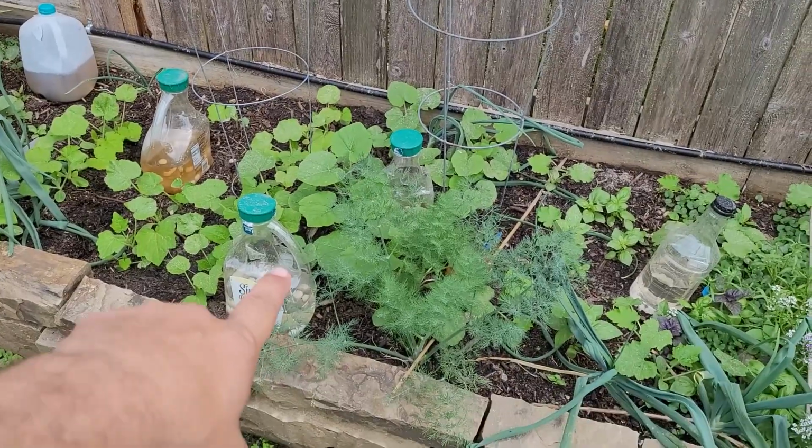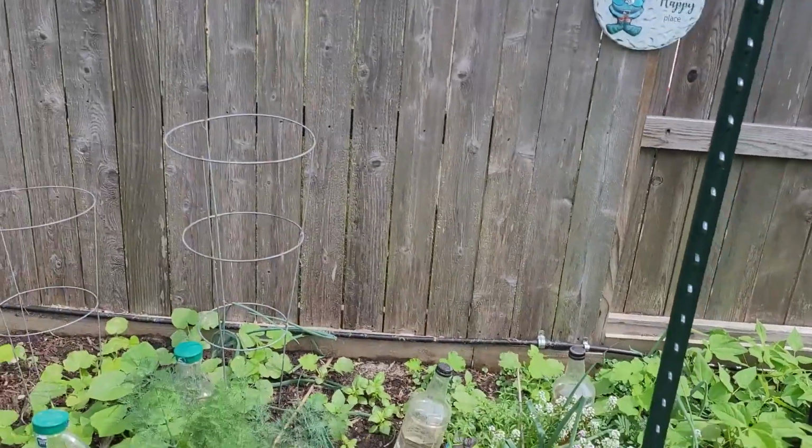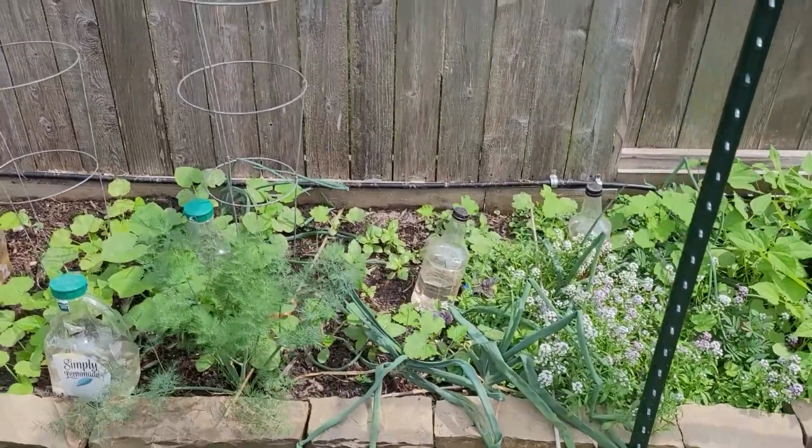So last year, I started filling up these containers with mothballs and water. And I had no vine borer eggs at all until months after these plants were big and growing and producing. Then of course you're going to start getting those vine borers, but they're up high. They're not down at the base where they're killing the plants. So everywhere that I have a zucchini or a squash plant, I am going to have tons of these mothball waters because it works. Absolutely works.